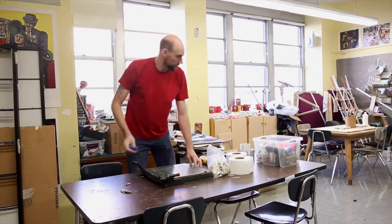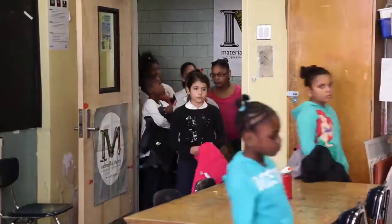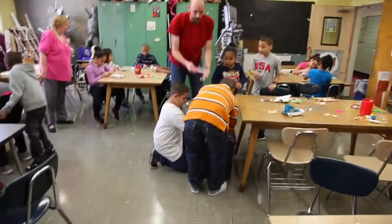At PS 297, right now, we are building cars. We're taking smoothie straws and other different wooden dowels and making axles, and we've actually built a chassis. And now they're sculpting on top of it their own designed vehicles that we're actually going to race down a ramp later. And there's a box of straws here, a bag of other straws today I brought.